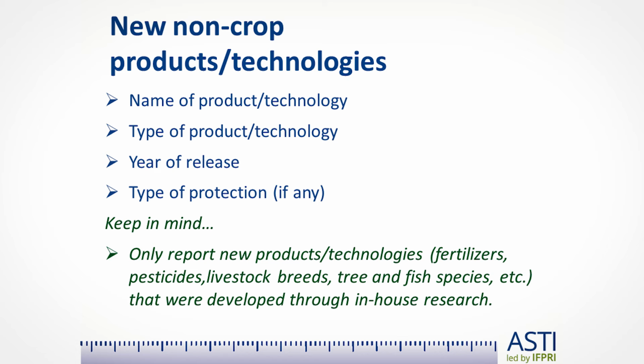non-crop products, including fertilizers, pesticides, agricultural machinery, livestock breeds, tree and fish species, etc.